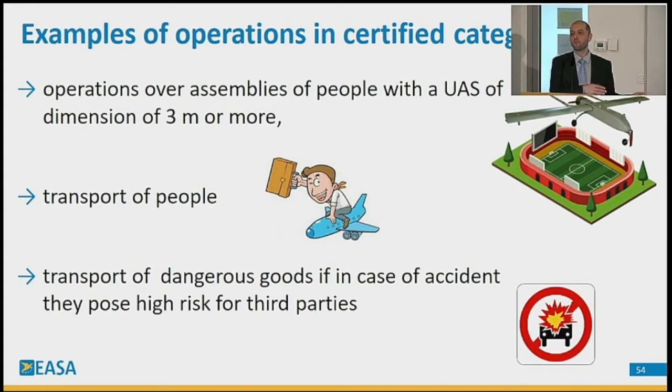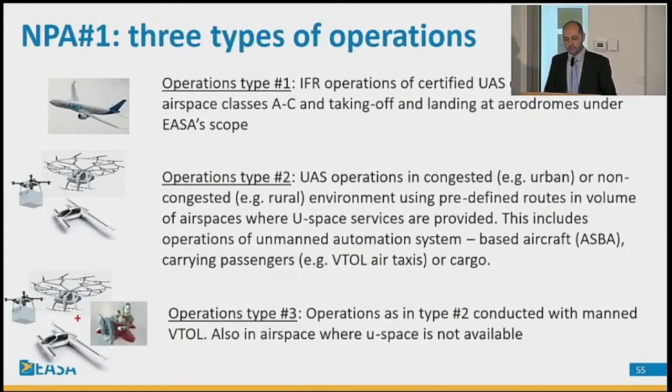Then, in addition, whenever you carry out a risk assessment and you see that the risk is so high that you cannot do it in the specific category. So the certified category means that we will use an approach now that is very similar to manned aircraft. So we are now going to propose an amendment to all the regulation of manned aircraft. I will show you in the next slide what I'm talking about, in order to fit some operations.